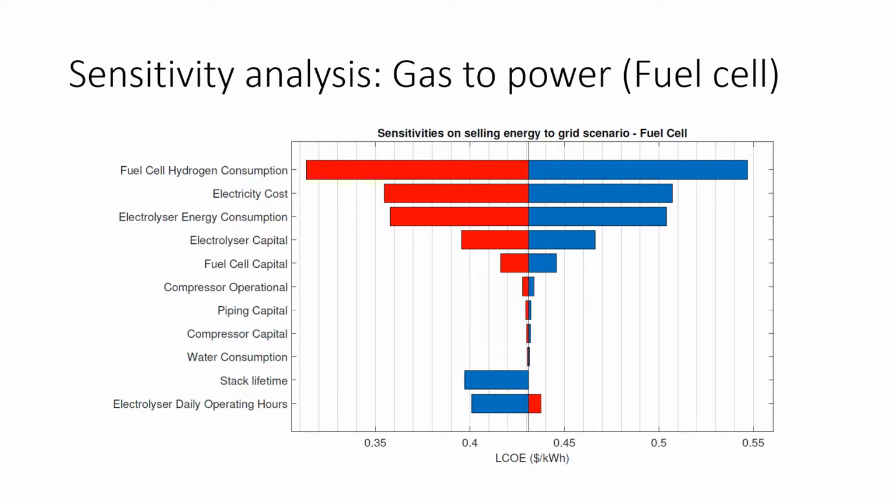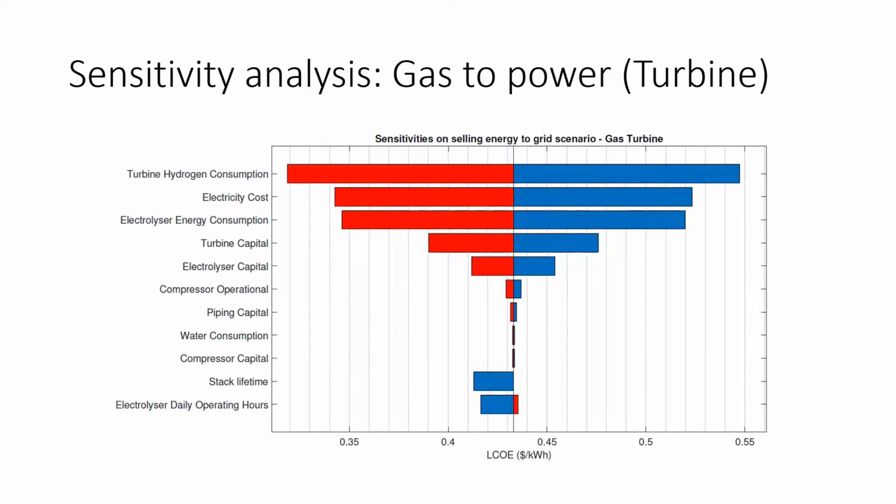The next case is converting the gas to electricity using the fuel cell. The most influential factor here is how much hydrogen is actually being converted to useful electricity and not lost as heat. This is followed by electricity cost and electrolyzer energy consumption. The LCOE for this case is around $430 per megawatt hour, which there were only a few hours in the whole of 2019 above this price, even if the fuel consumption was reduced by the 30%.